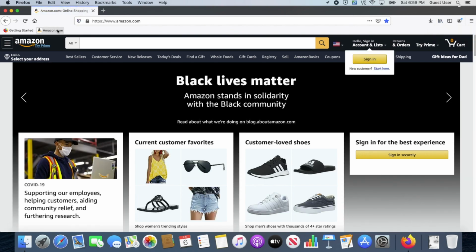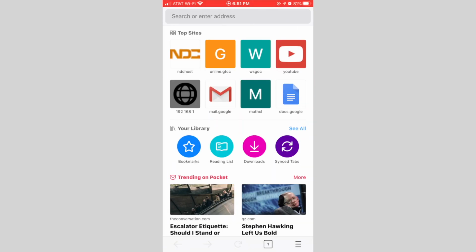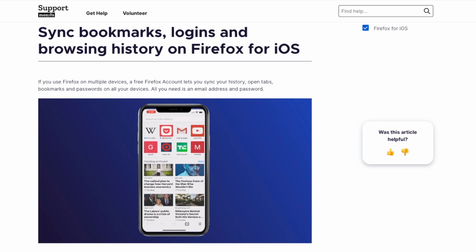For instance, if you bookmark a page on your Mac in which you are signed in with your Firefox account, then you pop over to your iPhone, which has Firefox and is signed into the same account, you will see the bookmark copied to your iPhone. The same thing will happen with your history, tabs you have open, and settings.